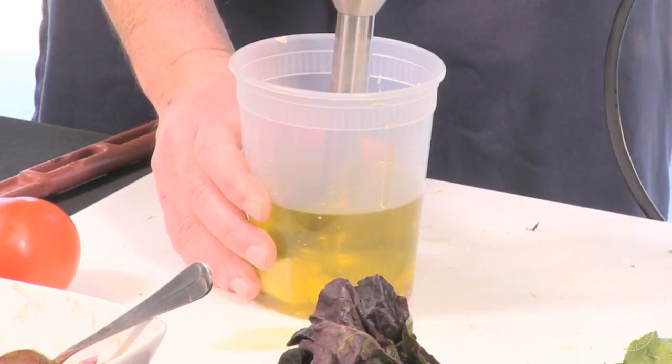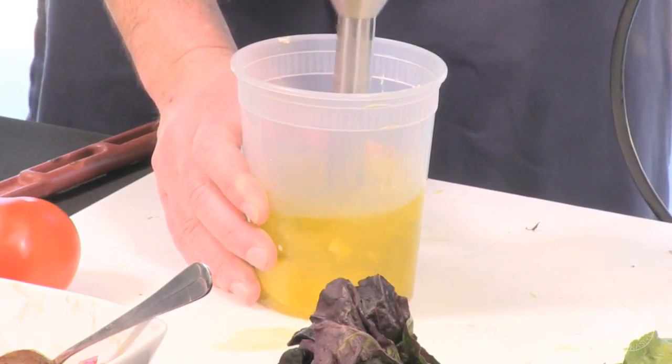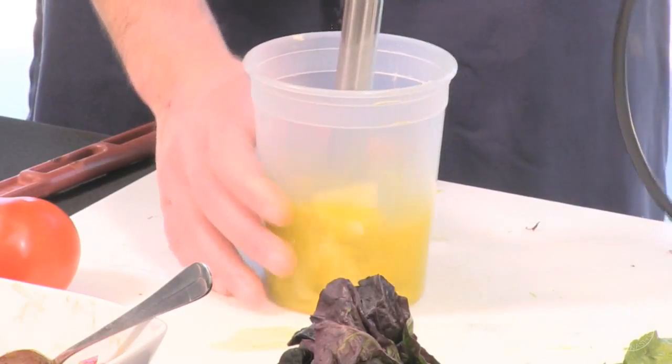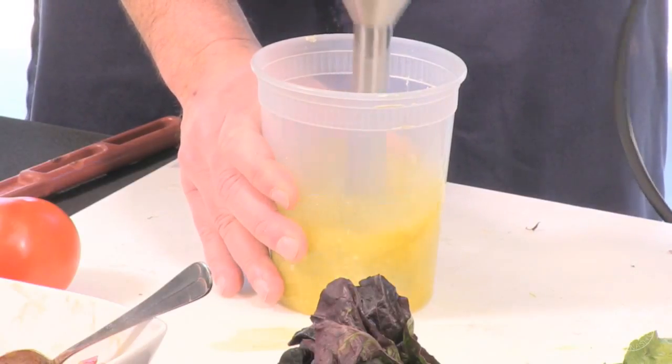Get at the bottom. This one you have to work a little bit up and down because the cheese is gonna be still a little bit chunky.